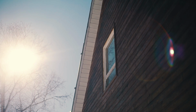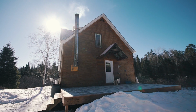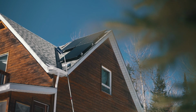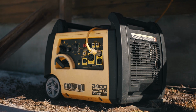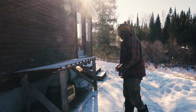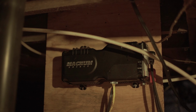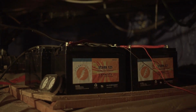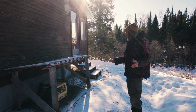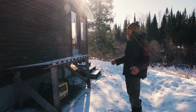So this house is powered by solar power. I have 3 panels of 320 watts. This is enough to power my house, and this generator is for backup power. When there's not enough sun, you turn it on and it's connected to an inverter charger. It charges the battery while powering the house. And one hour of the generator on will give you about 8 hours of power.